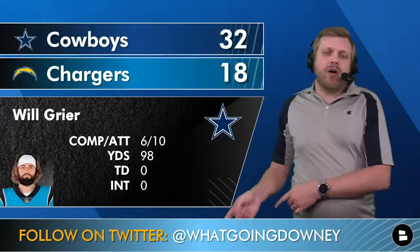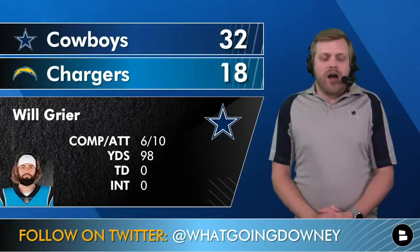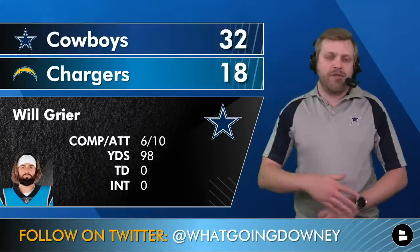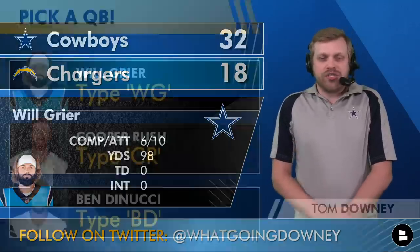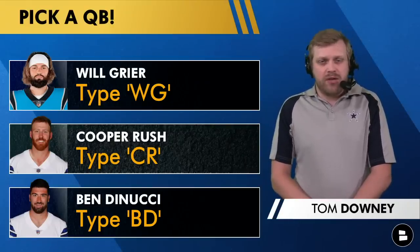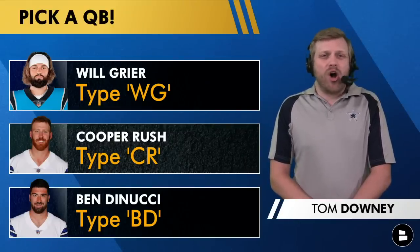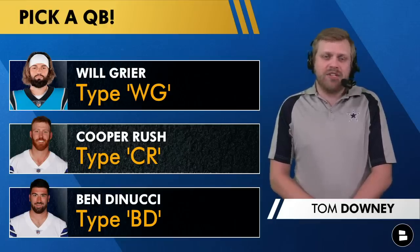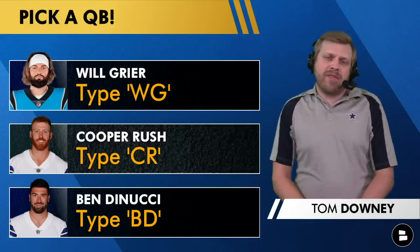Cooper Rush convo coming up later on. Note on Ben DiNucci, 2 passes for 4 yards. He didn't do anything, neither a winner nor a loser. So pick a backup QB for me. WG for Will Grier, CR for Cooper Rush, or BD for Ben DiNucci. Go ahead and sound off for me in the comments section.